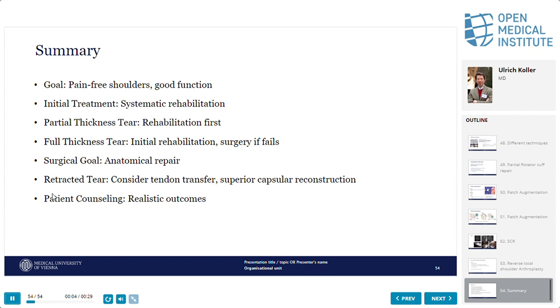The premier goal for rotator cuff problems is that we first do a conservative treatment. Then we start, and with partial thickness tears, you should also do a rehabilitation first. But if the tear is too big, if you have a full thickness tear, the arthroscopic treatment will be recommended.